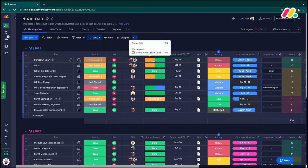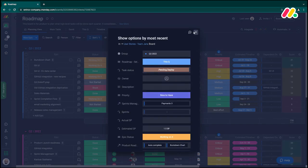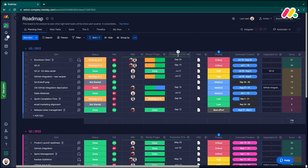If we want to have visibility into bottlenecks and identify what we want to improve, all we have to do is click into one of those tasks that are connected and see exactly who's the owner, when is the due date for this task, and so on. Right next to it, we have the production ETA. This is something that we're pulling again from a completely different board so product managers can have visibility into the progress. We can add PRDs or templates on top of this within the context of a specific epic.